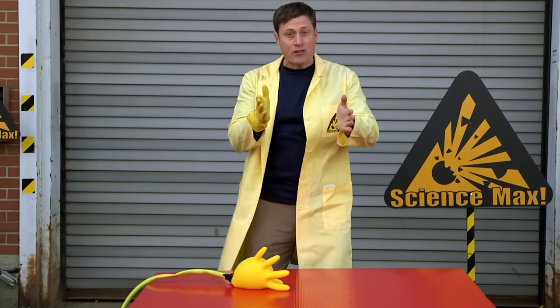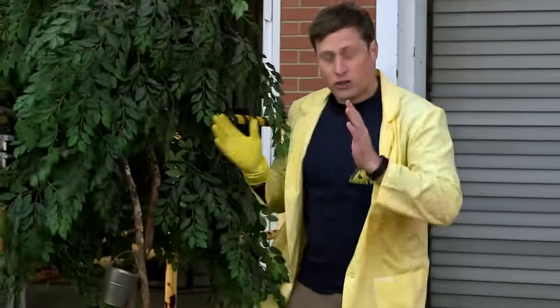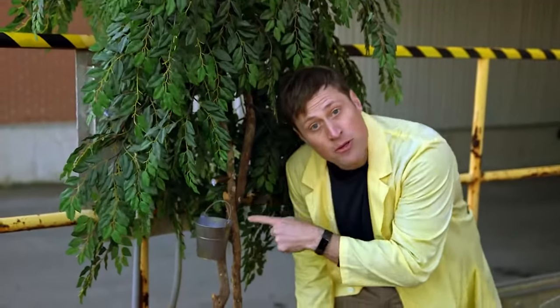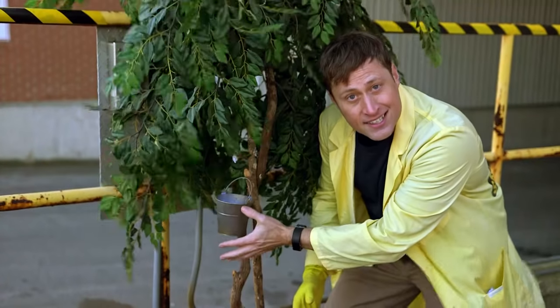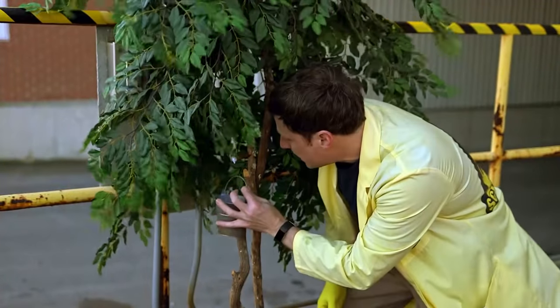So, difference between latex and rubber. Well, it all comes from a rubber tree. Well, actually, it's a fake tree. It's just to show you how it works. The sap of the rubber tree is collected just like this. There's a spigot, and then the sap goes out, and it's collected. It's the same way that the sap for our maple syrup is collected.